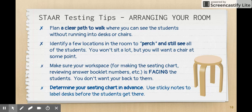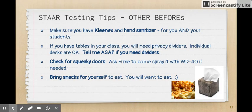Also, you're going to want to determine your seating chart in advance. You can use sticky notes to label the desks, but that way, if you know that two students don't need to sit next to each other, you can arrange that prior to them arriving that morning. Okay, other things, you want to make sure that you have Kleenex and hand sanitizer available. The kids go through a crazy amount of Kleenex, and you're going to want hand sanitizer at that point.